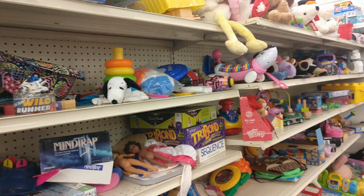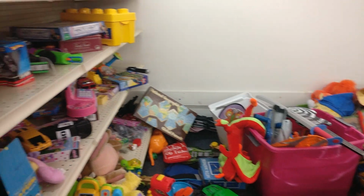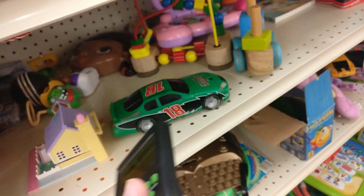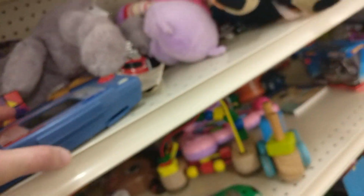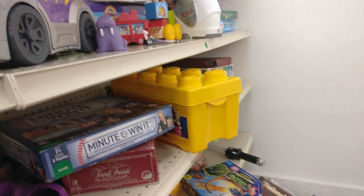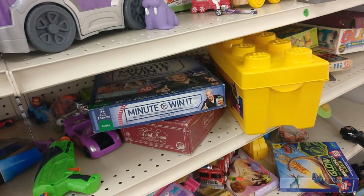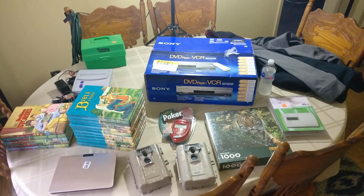Toys. More toys at this thrift store. Toys everywhere. Unfortunately, not seeing any good toys. First time I came into this thrift store, I found a sealed Harry Potter Lego set that was only $3. So you never know what you're going to find in these thrift stores or in Goodwill. And that's why I keep on going, because it's kind of an adrenaline rush every time I go in. I never get tired of going to garage sales, thrift stores, or anywhere like that. It's always an adventure.